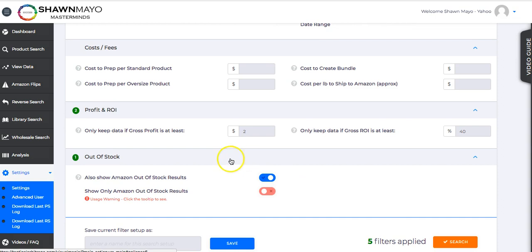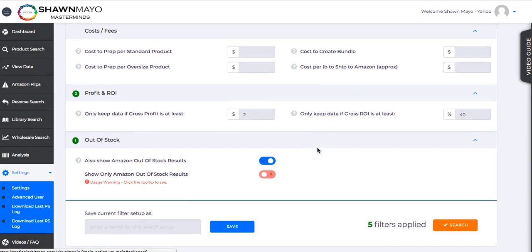And we keep it pretty clean. $2 minimum profit just to keep any junk that might filter in, and 40% ROI. As I said, I'm looking to get 50%, but I do create that buffer zone because I don't want anything that's like 40.5% to get skipped. We have that buffer zone, and then we just move those into one of those under ROI folders.